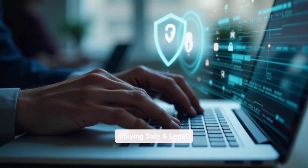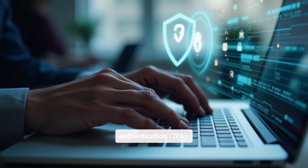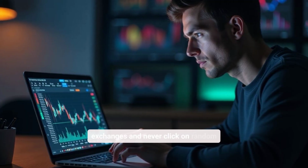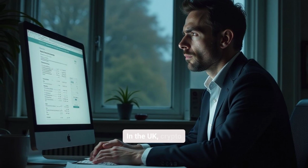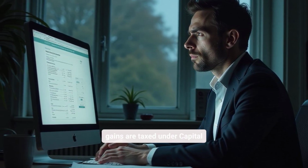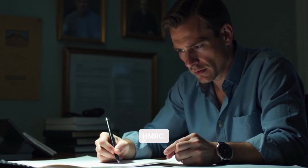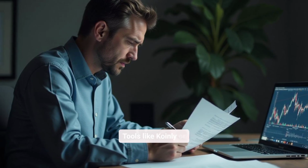Staying safe and legal, always use strong passwords and enable two-factor authentication, 2FA. Use regulated exchanges and never click on random crypto ads or giveaways. In the UK, crypto gains are taxed under capital gains tax rules. If you earn profits, you may need to report it to HMRC. Keep track of all your transactions. Tools like Koinly or CoinTracker help.